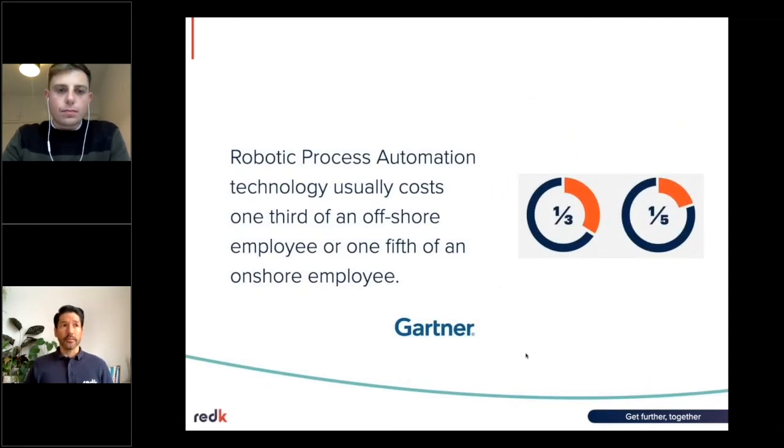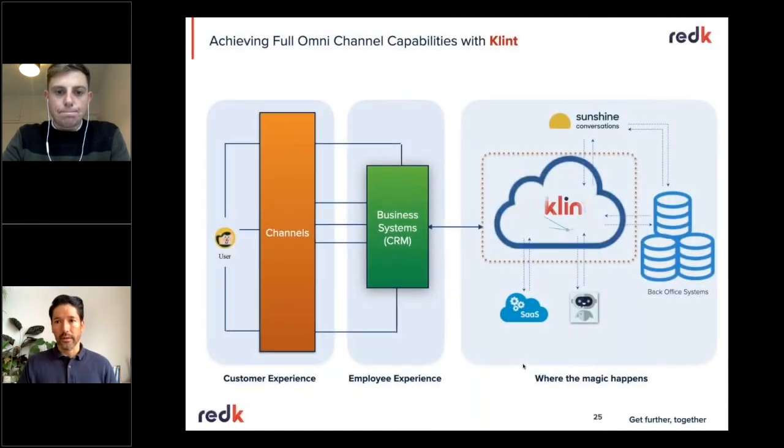According to Gartner, robotic process automation is now replacing the cost of staff, just because it can be way more accurate, faster, and it can interact with customers through platforms like Facebook Messenger and WhatsApp, where no phone conversation is required, right? And the way the platform works is that in the front end, you have the user who may use any channel of communication with the business.